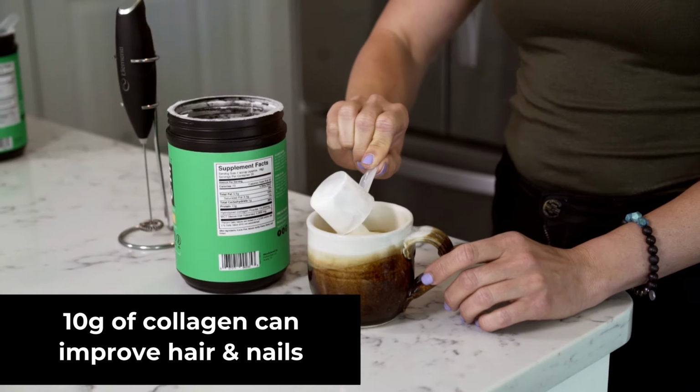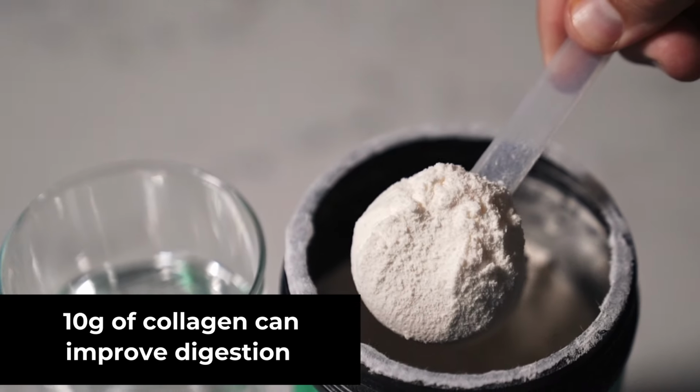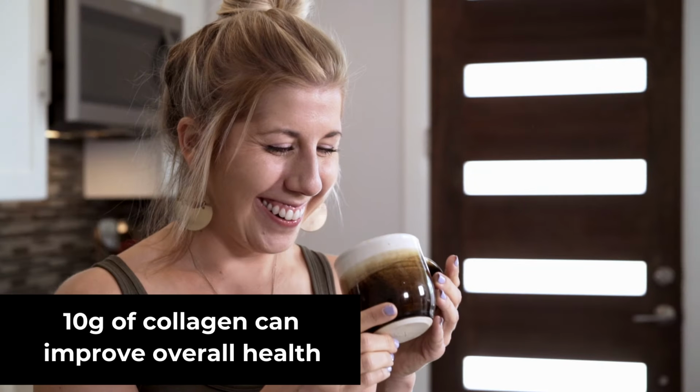Lastly, cover all of your bases with Perfect Keto Collagen Powder. This is grass-fed collagen protein with MCTs that's gonna help your hair, your gut, your nails, and your overall health. And after all, health is what keto is all about.